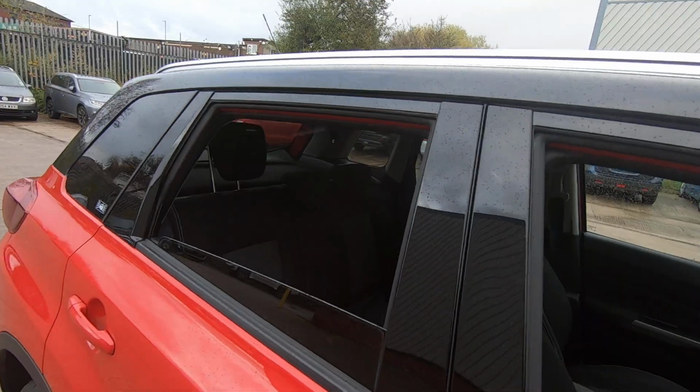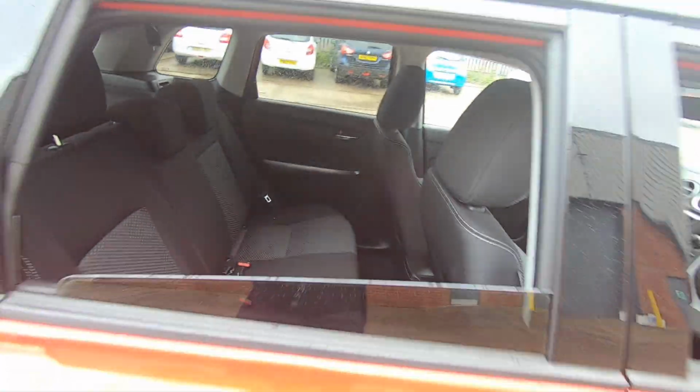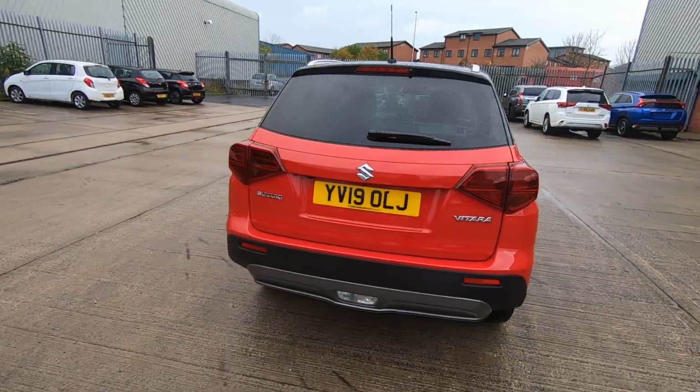We take a look at the rear of the vehicle. So you've got 3 seats, good leg room for rear passengers. As we move round, you can see rear tinted privacy glass on 3 sides.